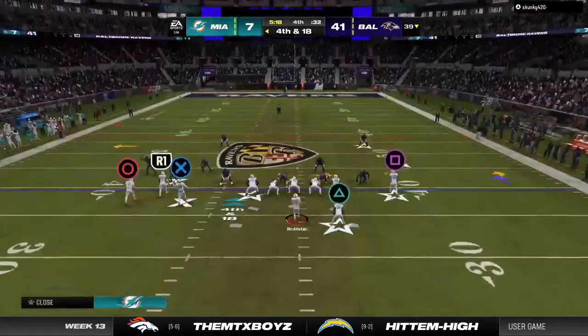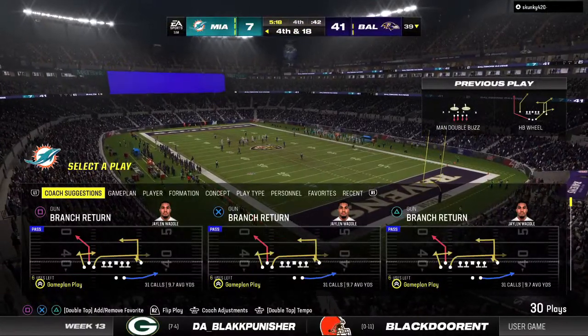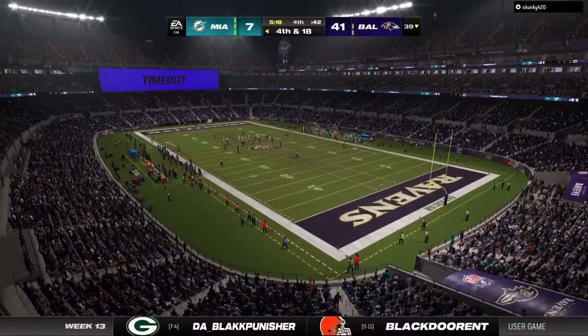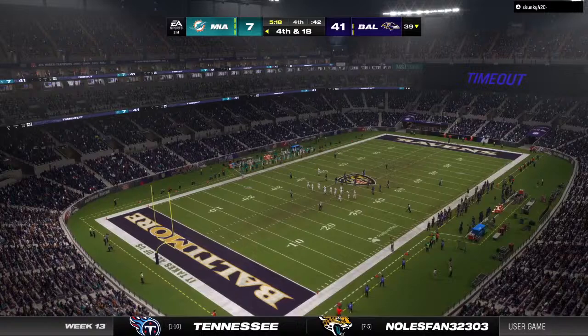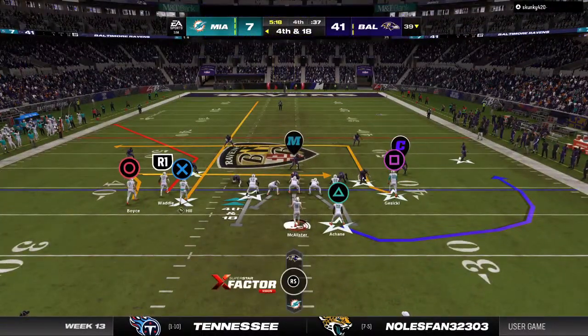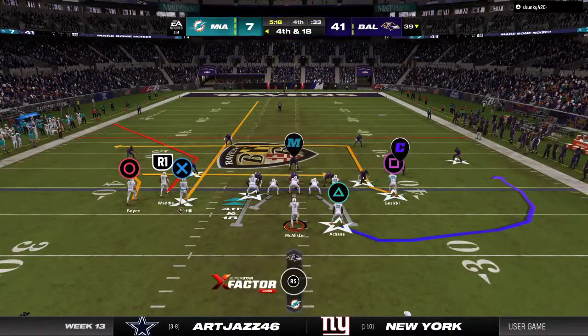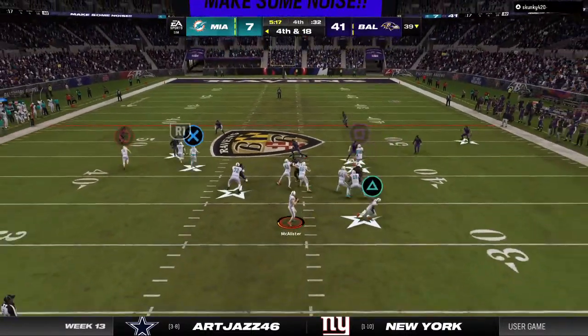All right, they're going to try and keep hope alive here on 4th down. They're going for it. Now the Ravens going to use one of their timeouts. It's just their first. They'll be down to 2 remaining as we step aside here in the fourth quarter. And how about this? 4th and long, and they're going to go for it. Got to try it here.